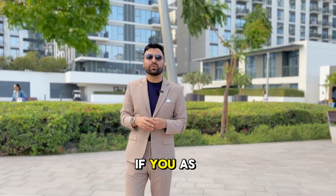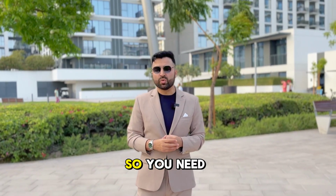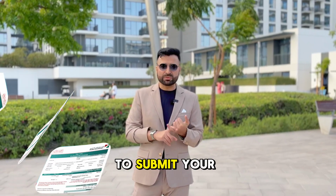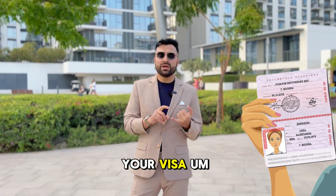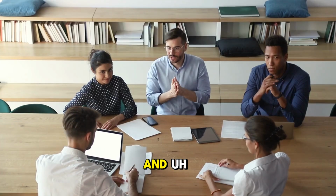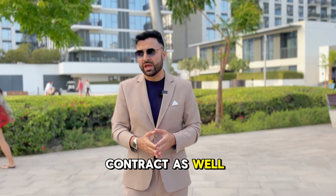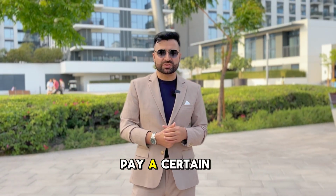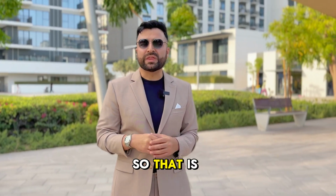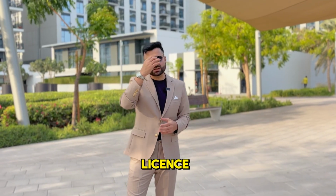The next is, as I said, if you want to register with IATA, you need to apply for that registration. You will need to submit your trade license, your visa. You might also need to submit a business plan and your office address details and the contract as well, and pay a certain fee for that, and you will get the approval within a couple of days. So that is the last step of actually registering your trade license.